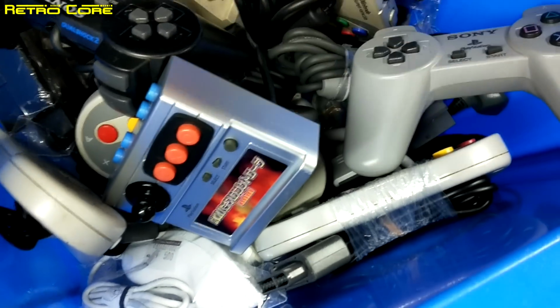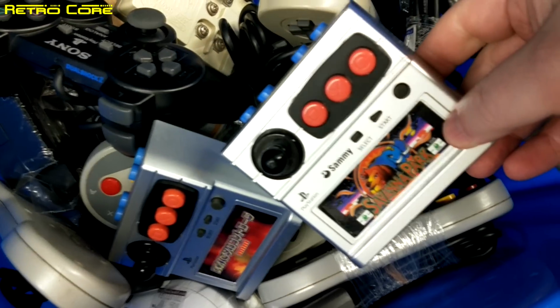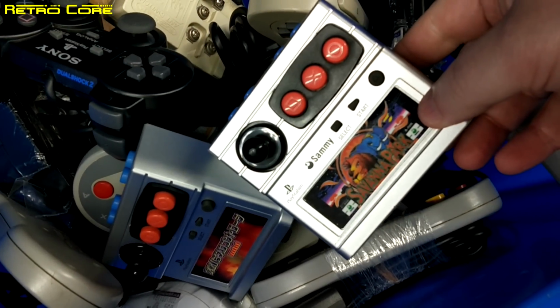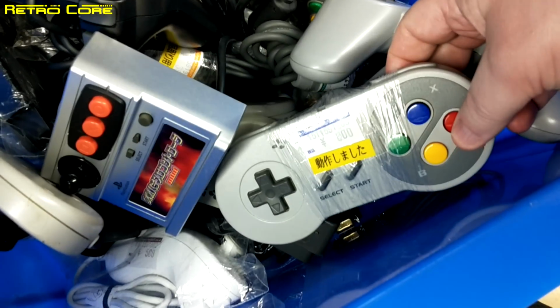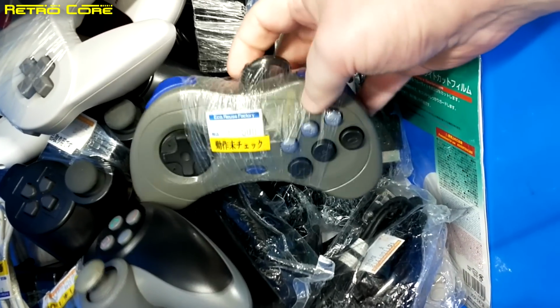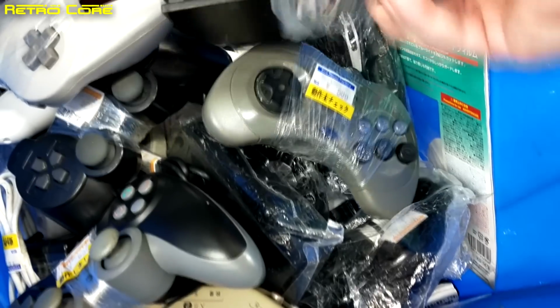Down in the controller boxes I found these little pachinko style controllers for use on the PlayStation. They had a couple of variants of that for different types of games. And yeah, brand new looking Super Famicom controller and Sega Saturn controller there. Worked perfectly fine, of course.